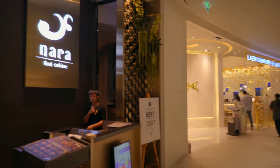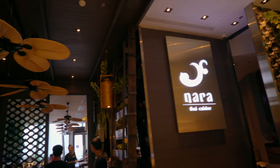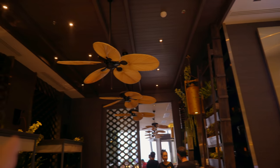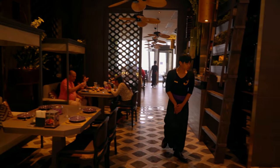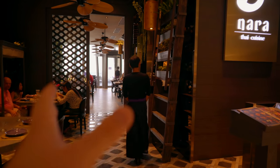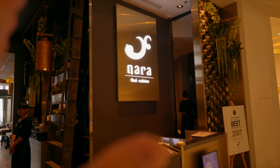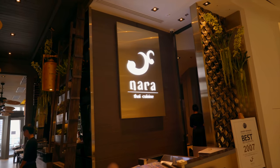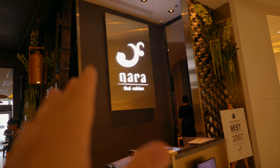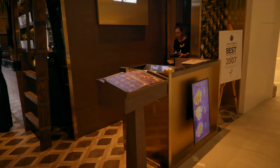They have Nara here. This is a much smaller looking branch than the one I see at Central World, but I just wanted to quickly point this out because I never did a Central World video, but I think this is a pretty legit place. If it's your first time in Thailand, you want a relatively fine dining experience and you don't want to overpay, this branch is pretty good. Their dishes are around $10 or so, but it's really high quality.